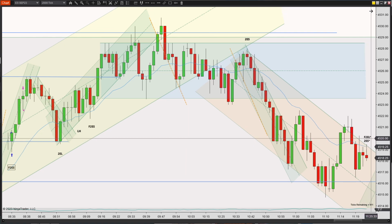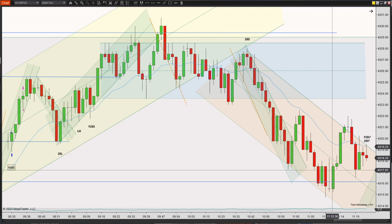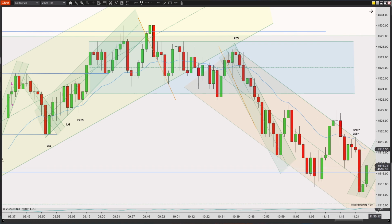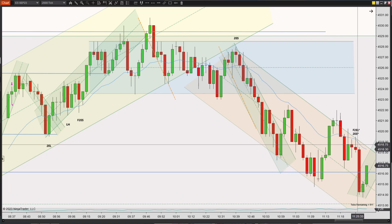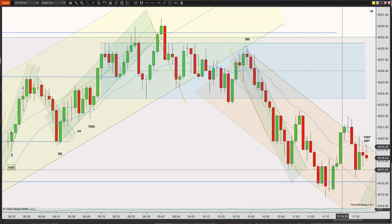And I actually saw this setup, and I thought it was actually a fantastic setup. Unfortunately, by the time I came over, the chart looked like that. And I look back and I go, oh, I wasn't at my desk. I didn't take this trade as it formed. This is why I thought it was a pretty good trade right here.